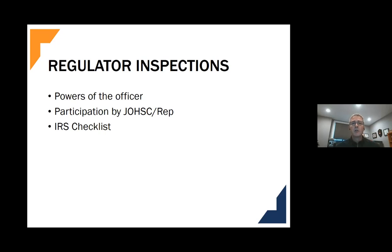The Act affords officers quite broad-reaching powers within the workplace. They can enter the workplace at any reasonable time. So they can't make you open up at 3 o'clock in the morning. But if you're open and operating at 3 o'clock in the morning, they're well within their rights to show up at 3 o'clock in the morning to do an inspection. They can come in at any reasonable time.